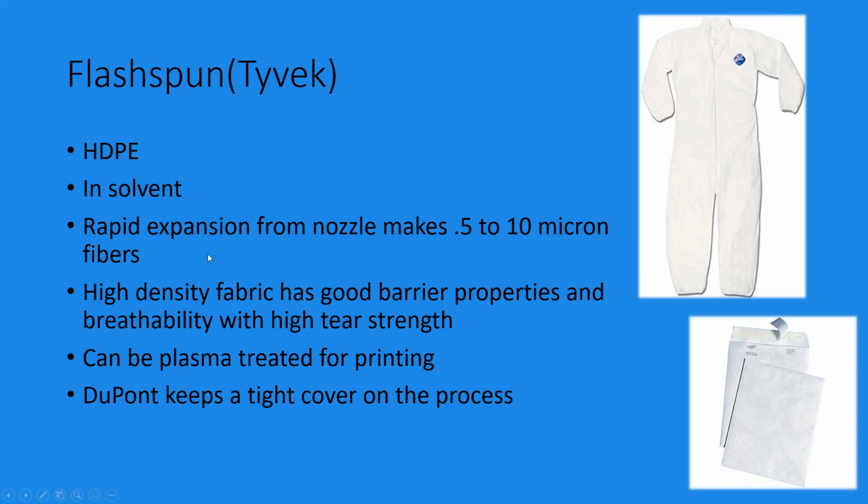And then, of course, when it hits the conveyor belt, the solvent flashes off, and then I think they do a little bit of calendaring on it to bond the fibers together. But it makes a really neat, great fabric. And sorry I can't tell you more about it, but they are very, very secretive about it. But it's a great fabric nonetheless.